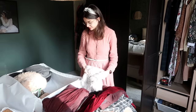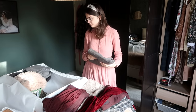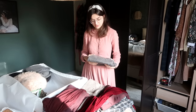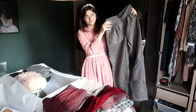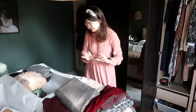More sweaters. Now I'm probably just gonna try and pop in all of my sweaters actually, because I did take out a lot of those dresses and they're gonna be pretty big in here. So yeah, my woolen trousers, these are vintage. They're super itchy, but they're gorgeous. I have to wear them with something underneath, like a legging or tights, but they're lovely.